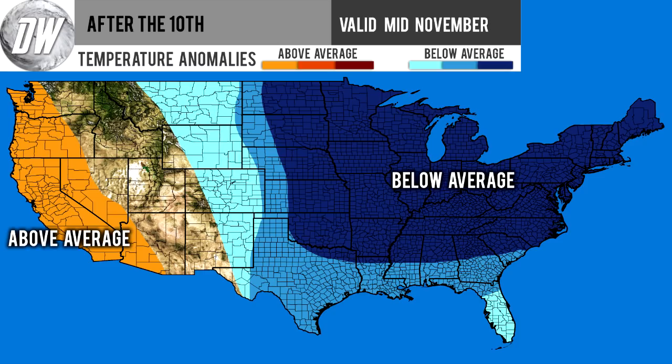And we see a little bit of a ridge there in the western United States, but for the most part, everywhere is going to have average or below average temperatures, with just a little bit of a good chance for slightly above average temperatures, but not anything too serious. We're looking really cold here for November, at least till the middle portion.